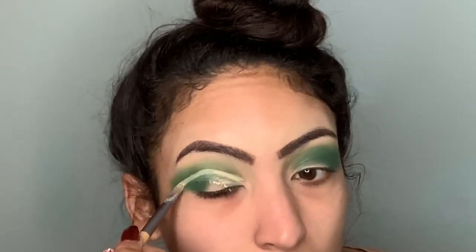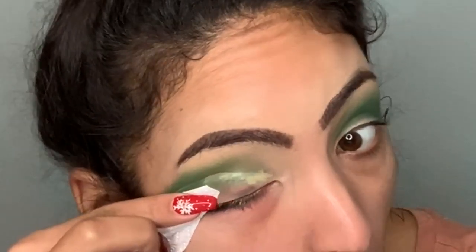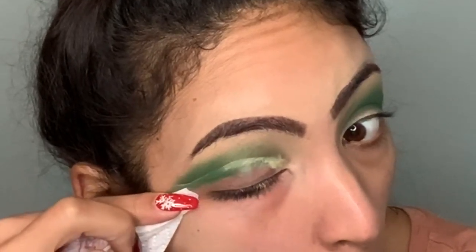All right guys, now we're gonna be making a winged out crease. So I pretty much made an outline of where I want to make the crease. So now I'm going to just use a towel to take off the excess amount of green shadow down here under the crease. Alright, so it's going to pretty much look like that.